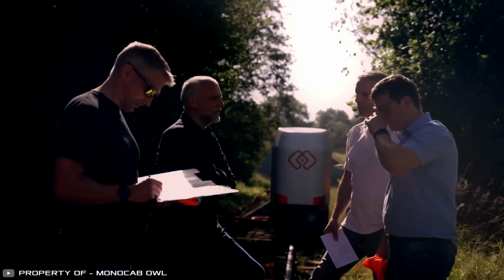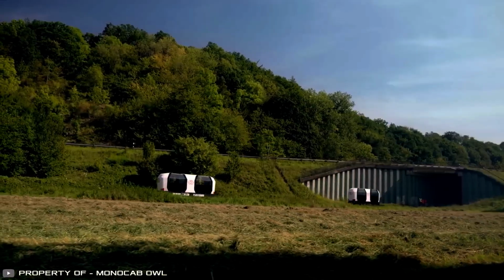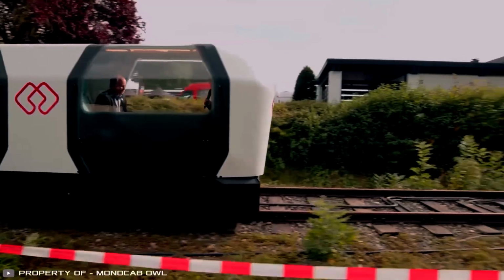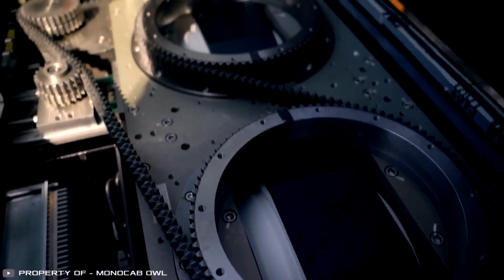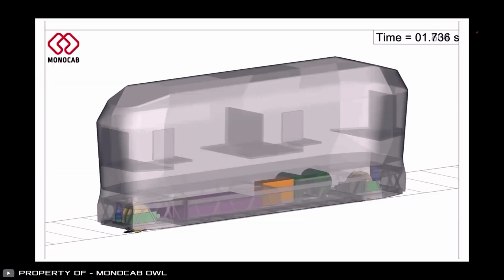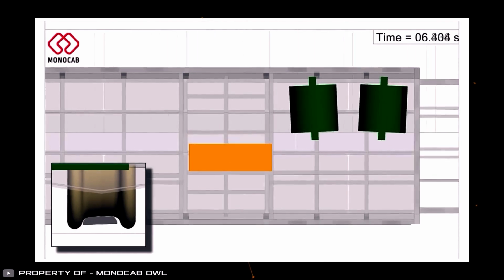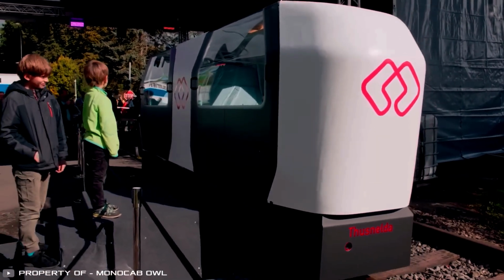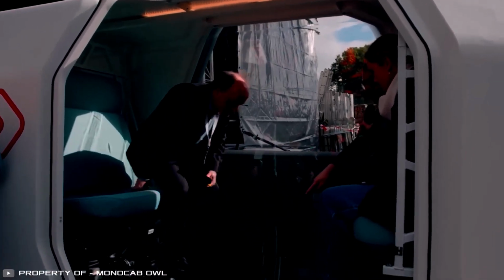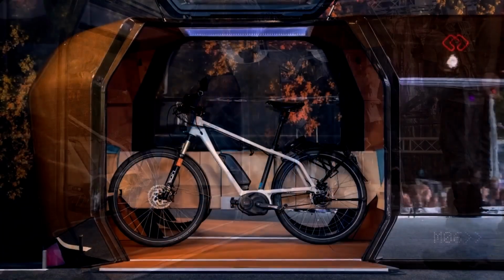In 1909, the Montreal gyroscopic transport was a marvel. Now, engineers at Owl University are reviving this concept with their new project, Cab Owl. This self-propelled cabin uses gyroscopic stabilization and an autonomous electric drive to balance on a single rail without mechanical support. Each cabin holds up to 6 people and can connect with others to form trains. The interior is flexible, accommodating wheelchairs, bicycles, and large luggage, or even serving as a cargo unit. This innovative transport could be a cost-effective alternative to rural railways.